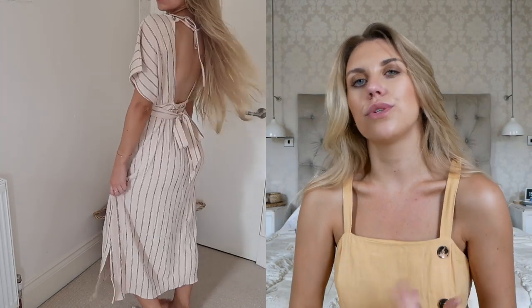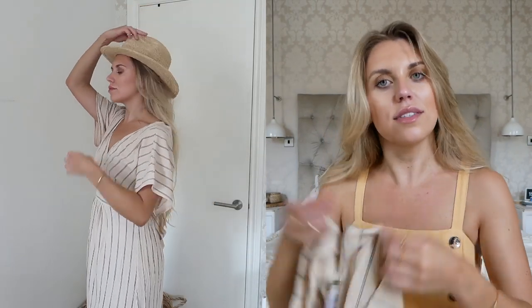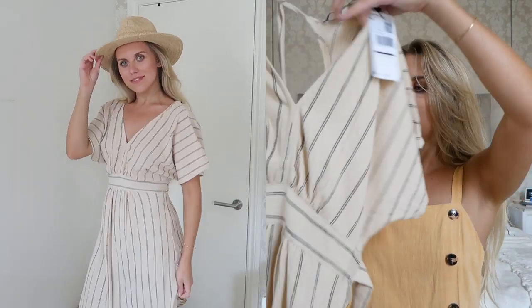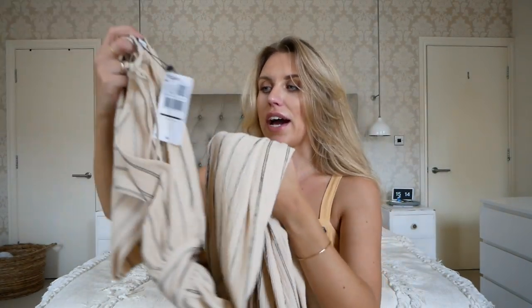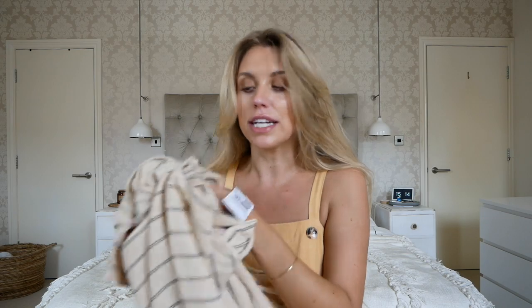I quite like the floaty sleeves as well. Sometimes you do want your shoulders covered, depending on, I guess, if it's work appropriate, sometimes it's better to have your shoulders covered. So it's just a very pretty, simple, basic item that is a full outfit in one and looks lovely. I really, really like this one.